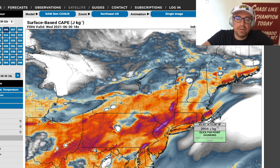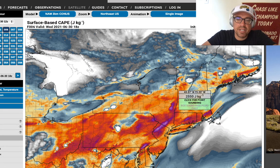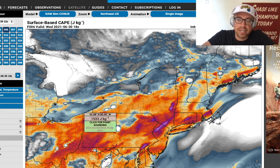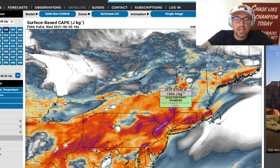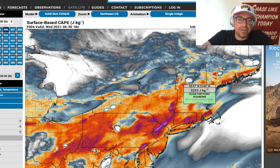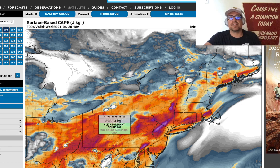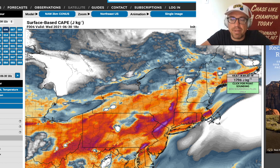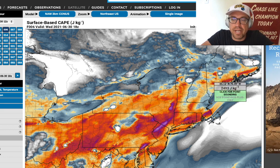Plenty of CAPE with those low 70s dew points, even up into the higher terrain of Vermont here, pushing 3,000 surface-based CAPE. And these storms are going to form along this west to east oriented frontal boundary here. A subtle shift in wind direction should lead to some subtle convergence along this boundary as well. And decent CAPE extends all the way back into western New York as well. And even across coastal Maine, you've got CAPE in excess of 2,000.